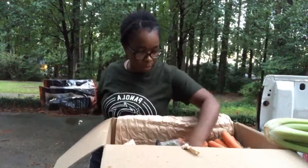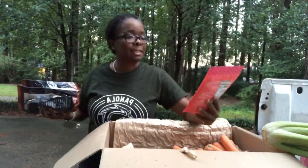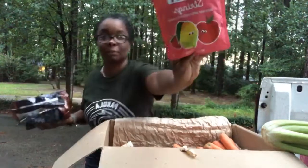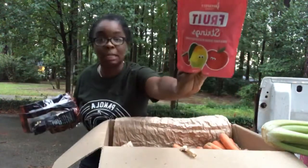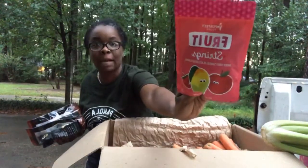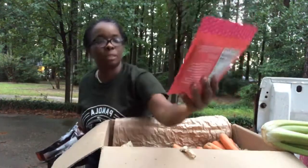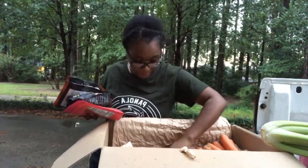So also, I wanted to let you guys know, I also ordered some things for my daughter. This says Imperfect Foods fruit strings, dried fruit shreds in assorted flavors. So it looks like that. So I can't wait. Yes, their coconut chips are so good, especially with yogurt or whatever. Even, I think I'll try them with rice this time. We'll see. And then fruit strings, so my daughter will love those, especially if we end up going somewhere.